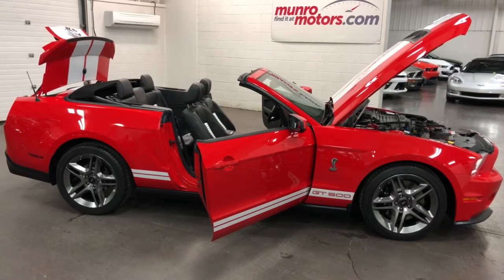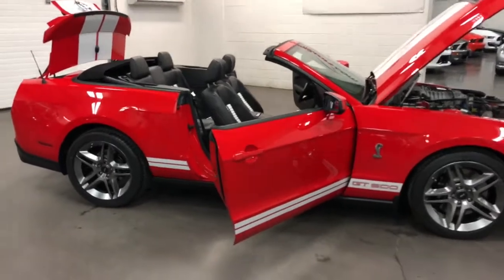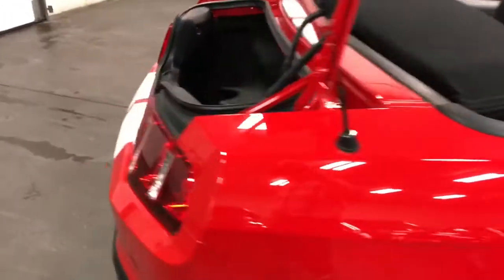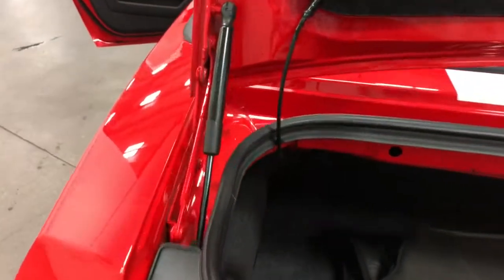MushingMotors.com. Here we have a 2011 Mustang GT500 Shelby SVT, that's Special Vehicles Team. They're responsible for Ford's high performance vehicles. This one is outstanding. Have a look in the frames there in the trunk. It is just a beauty. It is in outstanding condition.